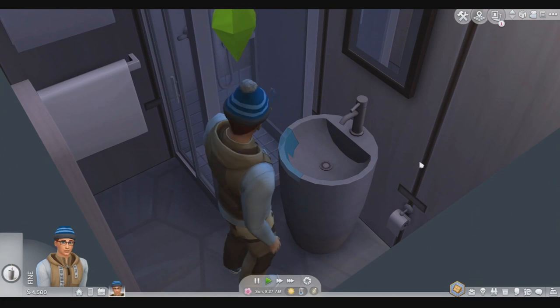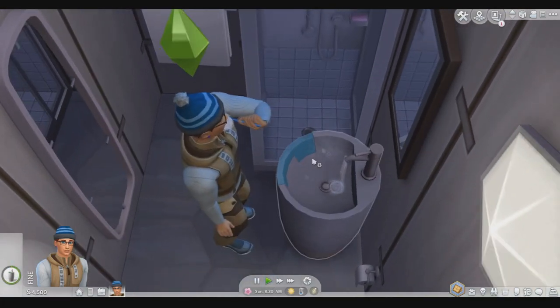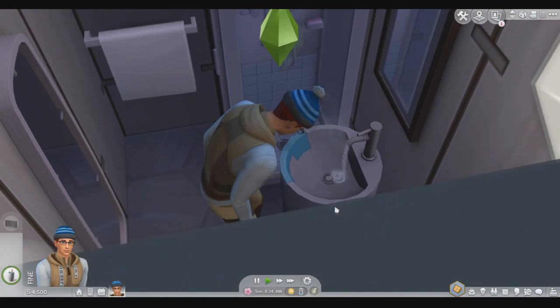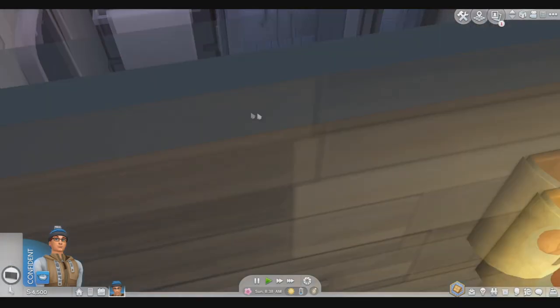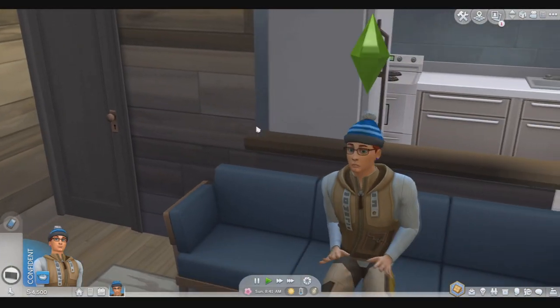Ooh, let's try that. I'm low-key not mad with that sink. Like, it's a weird thing to have a blue splotch right there, but it doesn't look bad. Ew. We can't upgrade it? Okay. Oh, we're not taking a shower because you will see things that you do not need to see. What the heck?